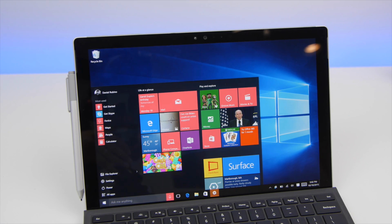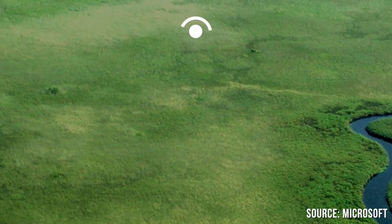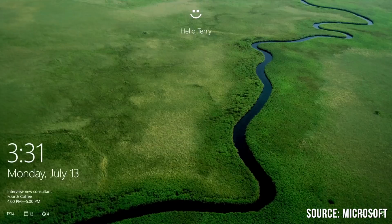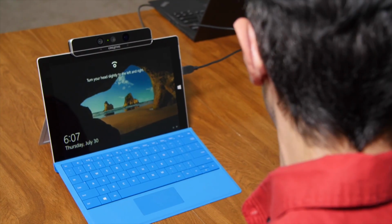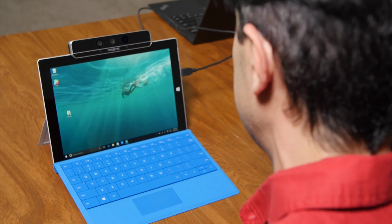This all works through Windows Hello, which is built into Windows 10, and it augments the PIN and password login systems. To be clear, this is not an Intel RealSense F200 setup, but rather Microsoft's own creation that is smaller and slimmer for the Surface Pro 4.